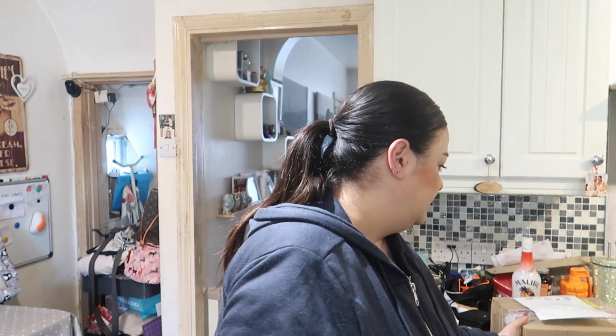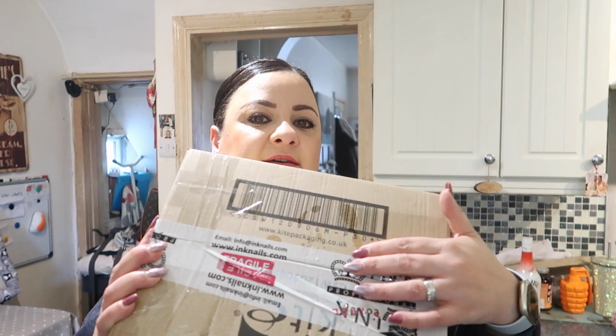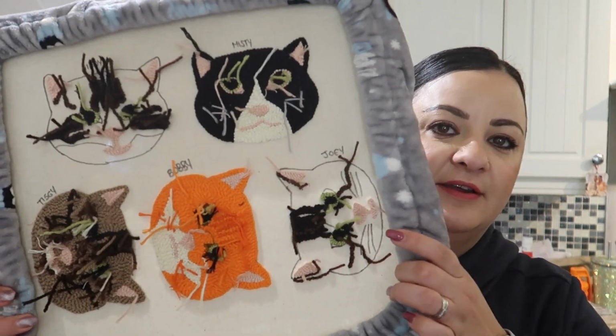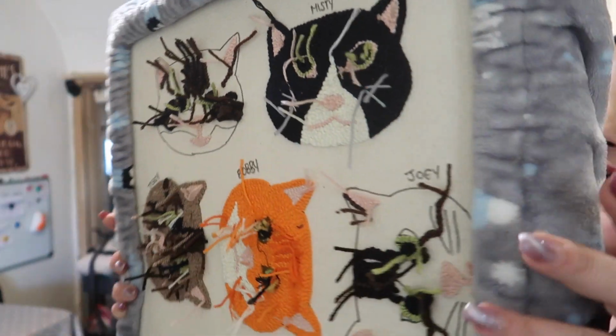Morning. So it's the next day of this vlog, and I just thought I would update you just before I end it. So my packages or orders are packaged, ready to go to the post office. This is in a nail box because I've reused packaging, and I thought I would just show you the punch needle frame, just show you how far I've got with that. So that's all I'd done of it yesterday. Just did the detail on these other two cats.